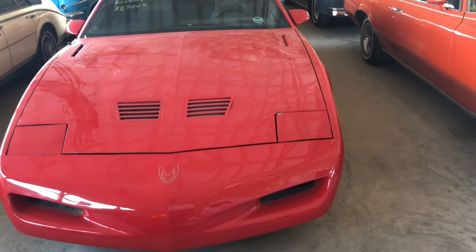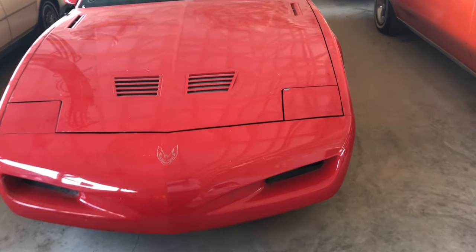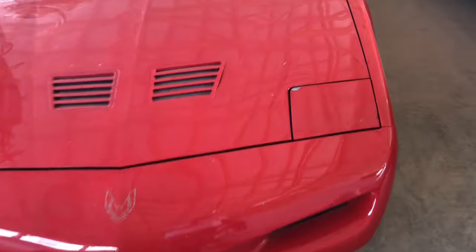Hey, I found another one. A 91 Pontiac sports car. This is something that you could buy, fix it up, drive as is, or turn it into a street ride or track ride. You know what I'm talking about. Let's take a look. Here we go. It's a 1991 Firebird. Red Firebird.